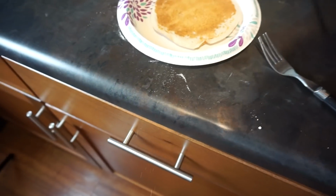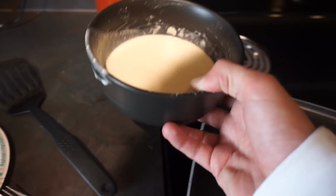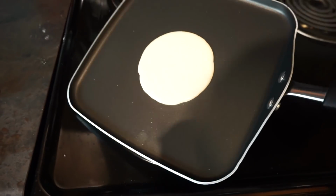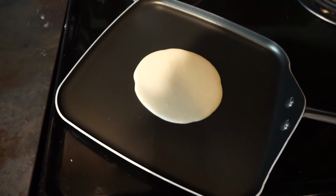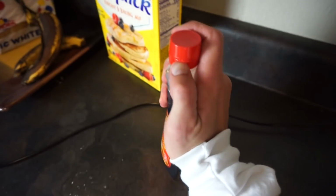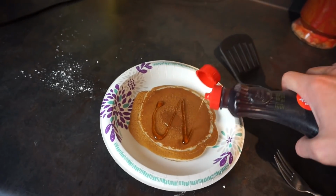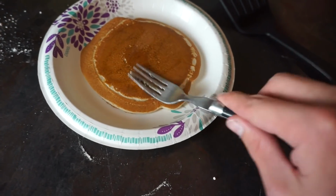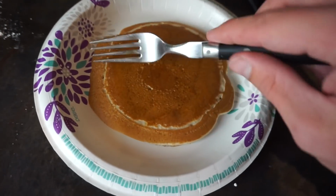Get your plate ready. Take this off. Throw it down, grab this again, start making the next pancake, spread it out, make it nice and thin, so it looks like that. Take your syrup, a little razzle frazzle right there, nice little W for Wilson, spread it out. See how there's nothing left?